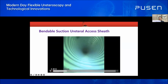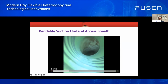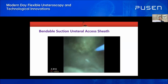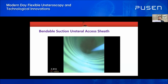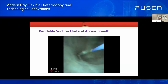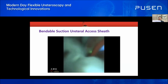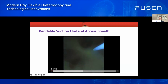Then with the normal, unbendable tip suction sheath, we can see the traditional unbendable suction sheath cannot move within the ureter. If you try to move, it will damage the tissues. So you have to keep your suction sheath just in the area of the UPJ. Then you try to use a good laser to break the stone into small fragments. But at the end, you find some large fragments in the upper pole and middle pole cannot be washed out, even if you move your scope and try to change the position of your patient.